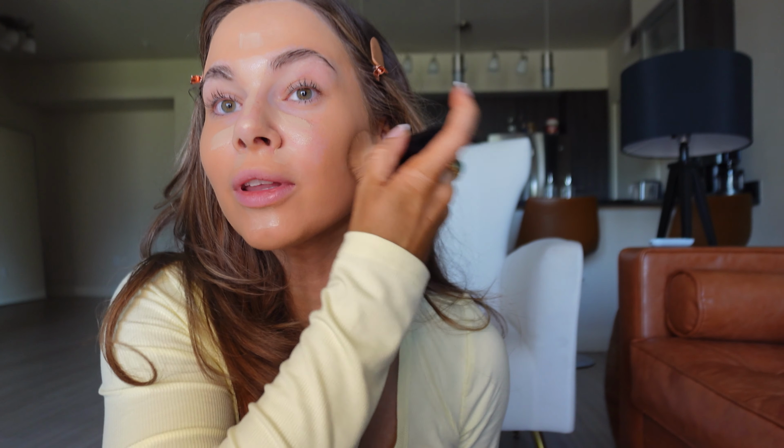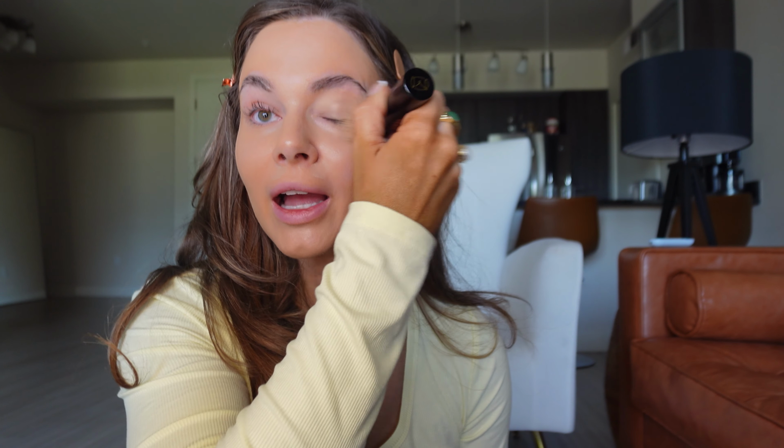I always blend out with a brush. I explained this in my last makeup tutorial, but I always blend out with a brush. I don't use a beauty blender, and that's just my method. I think that it works a lot better, especially with silicone-based makeup. I also blend it onto my eyelids as well.